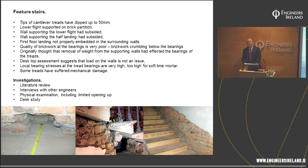Now, in a cantilever stairs, there should be a pretty intimate connection between the treads. So a 20 mil gap there is disastrous. If that stairs weren't supported by the partition and by the steel structure, it would undoubtedly collapse. Now, in order to approach this, there are reasonably specialised items. We started off doing a literature review. We also spoke to other engineers. There are probably two or three firms in this country that have done quite a lot of work on them, and they're reasonably open with their information up to a point. We did a physical examination, and then we did a few hard sums on them.